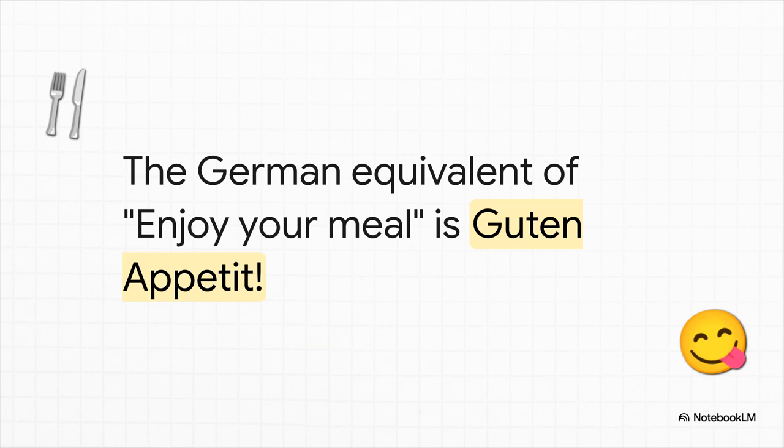Okay, first things first. This is the one you're going to hear absolutely everywhere right before people start eating. Guten Appetit. Go ahead, try it with me. Guten Appetit. It's just the German way of saying enjoy your meal, and it's such a simple, friendly way to kick things off.